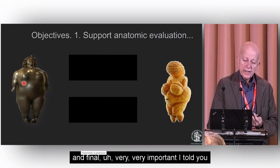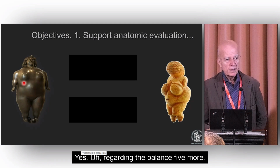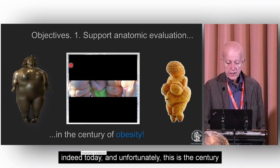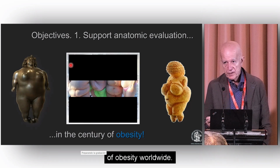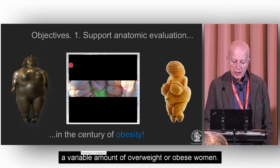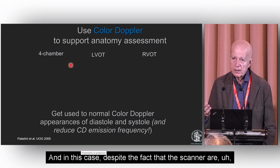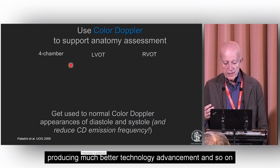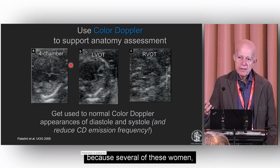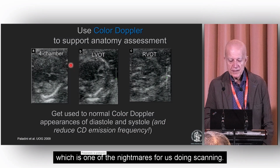And finally, very, very important, regarding the balance, that indeed today, and unfortunately, this is the century of obesity worldwide. So we have to be prepared to scan every day a variable amount of overweight or obese women. And in this case, despite the fact that the scanners are producing much better technology, advancement and so on, sometimes you are left with a very inadequate approach, especially because several of these women, unfortunately, have also at the same time an abdominoplasty, which is one of the nightmares for us doing scanning, okay?